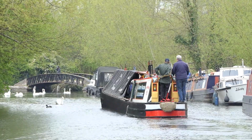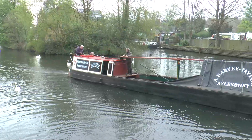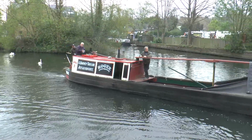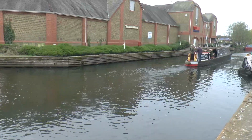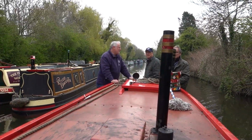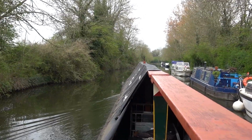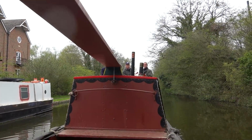The Roger is no stranger to the Grand Union Canal. She spent most of her working life on the waterway. For 27 years, she was worked by the same family, Arthur Bray, his wife Rose, and her son Ernie Kendall. The Brays were well-known characters on the canal.